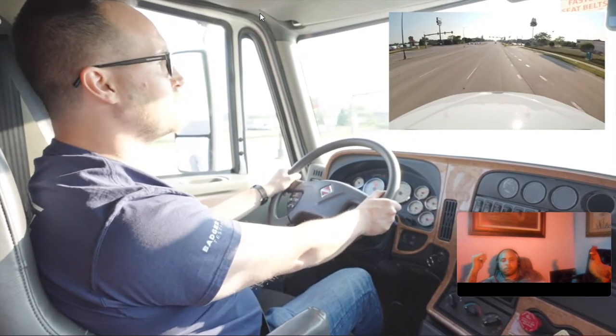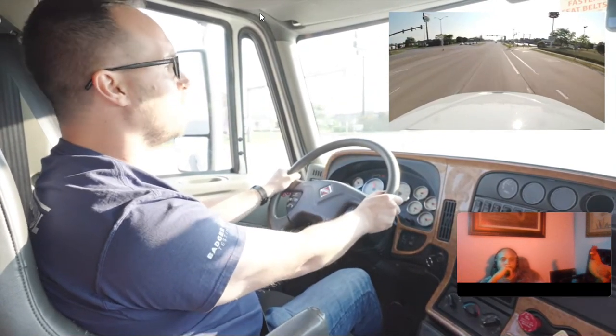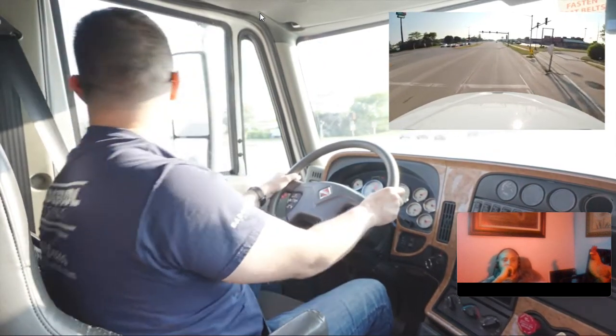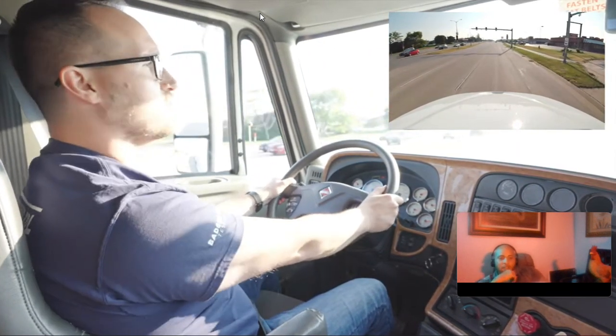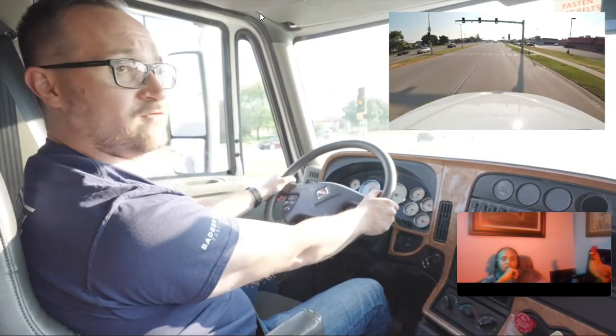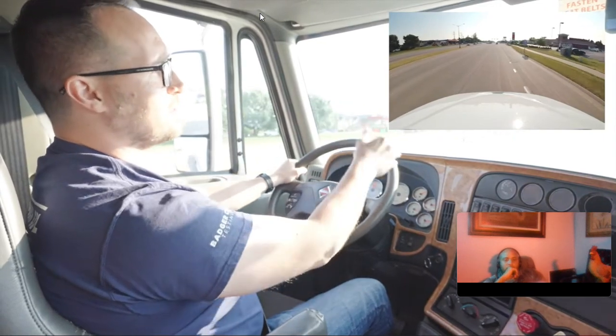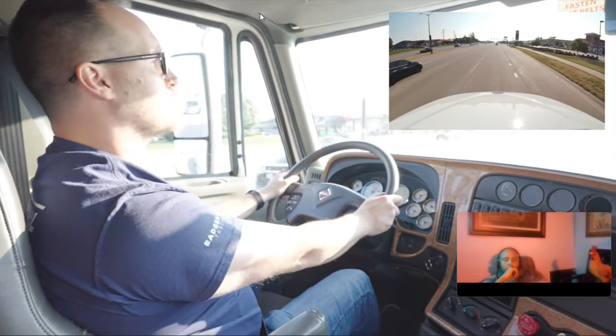Now as we go through city driving and intersections, we want to look left and right, check our mirrors. The light turned yellow, we still have to check our intersections no matter what, as a safe driver. And once again, every 8 to 10 seconds, we want to check our mirrors.